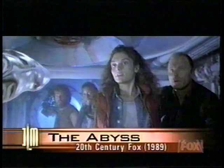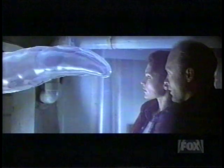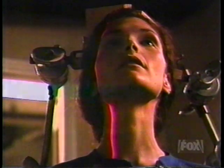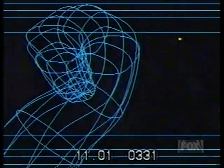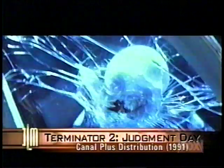ILM next undertook the complicated water tentacle or pseudopod sequence from The Abyss. I think it was 16 or 18 shots, something like that. Nothing that would overwhelm everybody, but those 16 shots took, I think, 9 months. And boy, did we agonize over every detail. It was a perfect opportunity, and Jim, I think he had it in the back of his mind that if it didn't work, he could cut the sequence out of the film. But fortunately, we managed to pull it off. It was a whole other order of magnitude when we did T2, where the nemesis of the film is entirely predicated on these effects working.